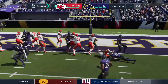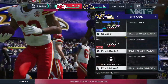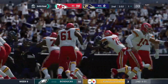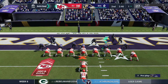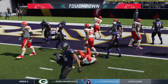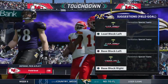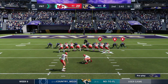On second and goal, they'll give it to him again. And he is going to be stopped cold behind the line of scrimmage. Officially, it will go as a 1-yard loss, and that's going to lead to a third down. And he's going to take it into the end zone for a Chiefs touchdown. Taking it in from a yard out. And the Chiefs are able to extend their lead.